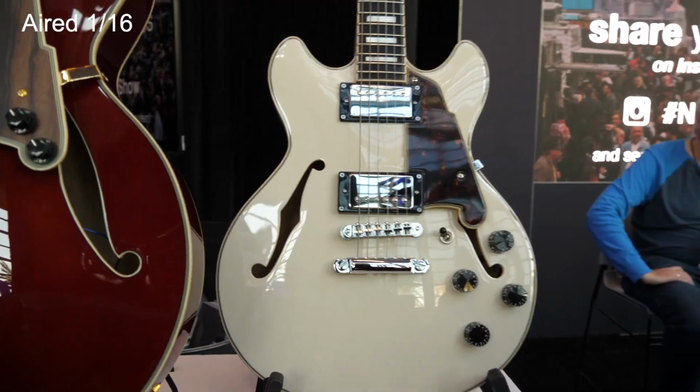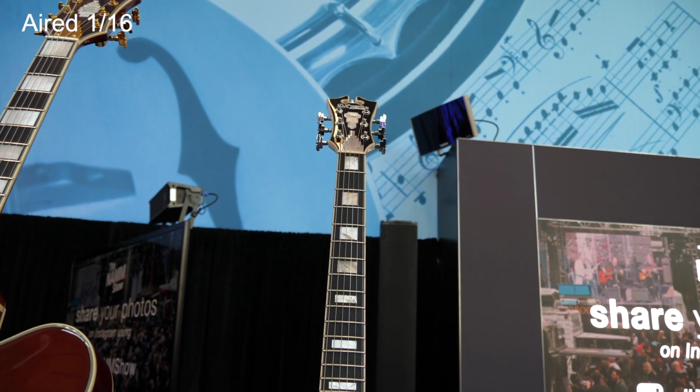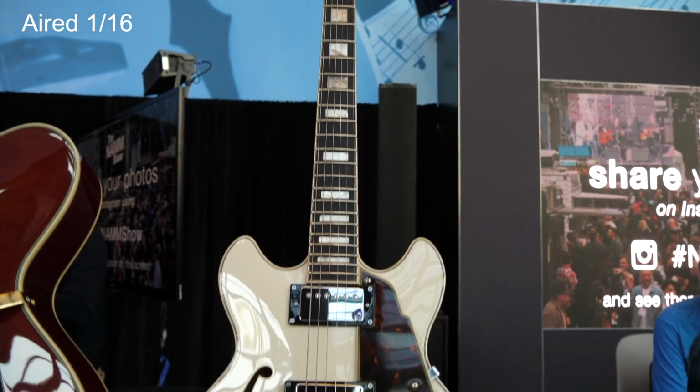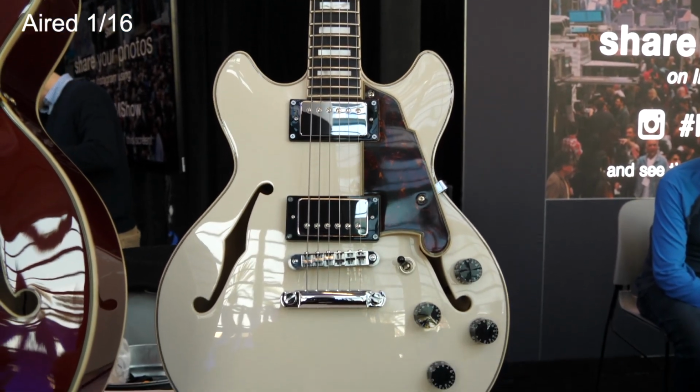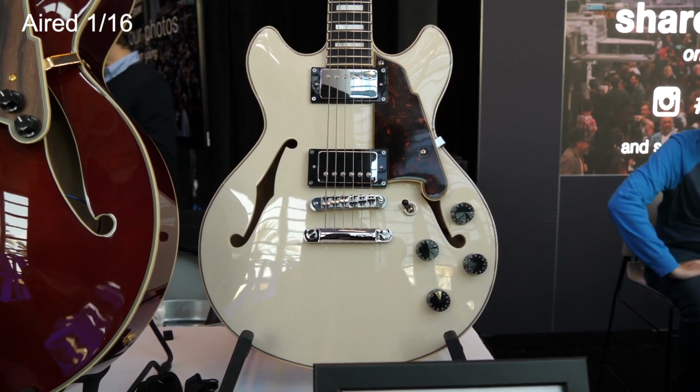Hey guys, Ryan here from D'Angelico Guitars, coming to you live from NAMM Media Preview Day. In the champagne color is the Premier Mini DC. This is a 14-inch wide double cutaway semi-hollow, and it's a direct response to consumer feedback, folks who wanted the most ergonomic, the most comfortable semi-hollow they could get their hands on.